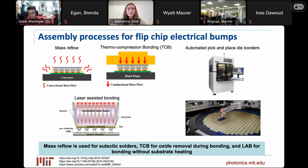And then that small tip, which is holding the die by vacuum, can place it onto the next interposer or another chip or whatever you want to place it on. So the pick and place die bonder task is just to pick and place die with as high an amount of accuracy as it can. This image right here is for the MRSI M3 die bonder, which is the one that we have at MIT that's designed for high volume manufacturing.